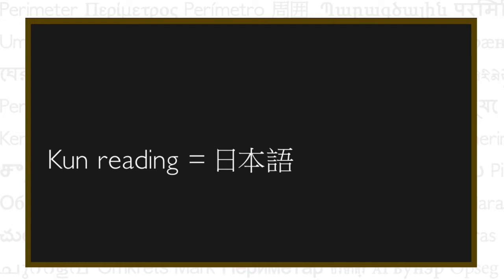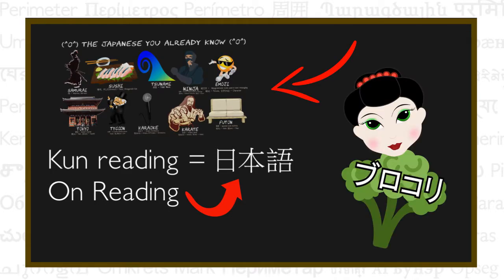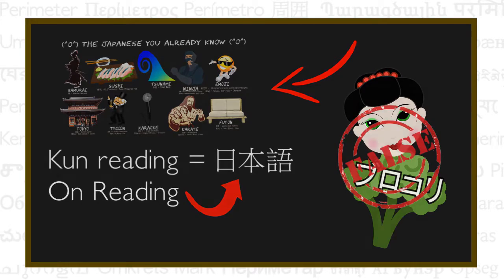And now we know that the words I showed you before are actually Japanese. Because the kun reading is Japanese, and the on reading is the Chinese pronunciation in Japanese. But technically, they're both Japanese. Did you know the word broccoli is Japanese? I'm kidding. It's not.